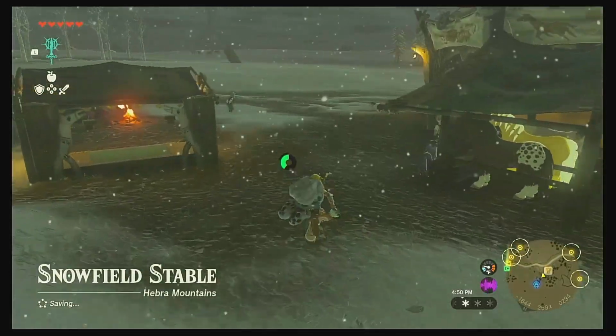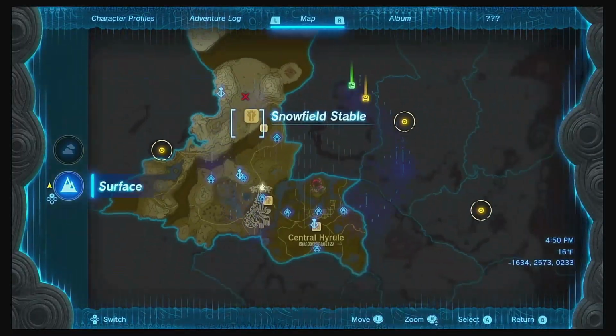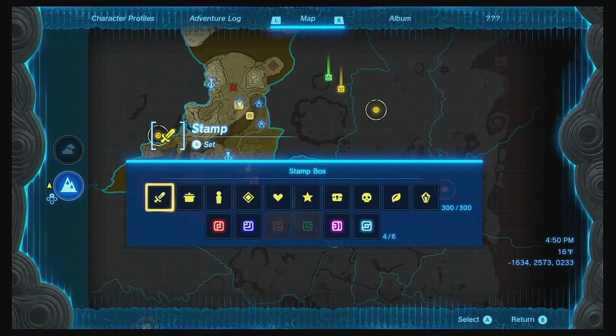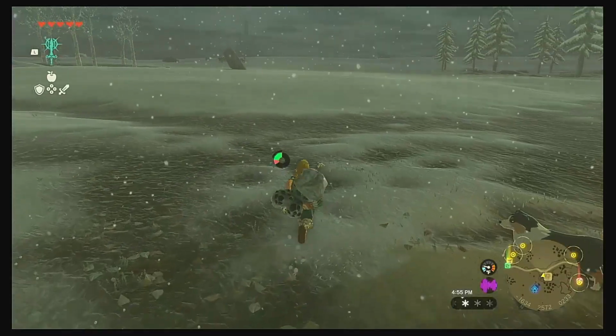Okay, the snowfield stable. Perhaps we should mark the one that we're heading towards with a marker, just in case I forget. So the red pin, that's going to be Ritu Village.